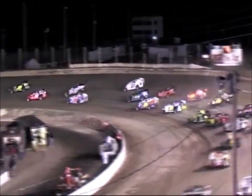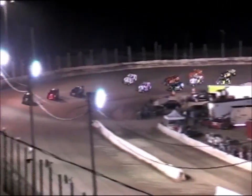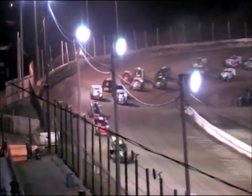Down at turn number 1 they go. Pappa back out in front. Now Frank Hoard had a little bobble down there in turn 2. That's going to allow the top 3 to get away. John Virgilio able to hold on for second spot. Third spot, Michael Sabia, as we've got a 3-car breakaway up on the front.